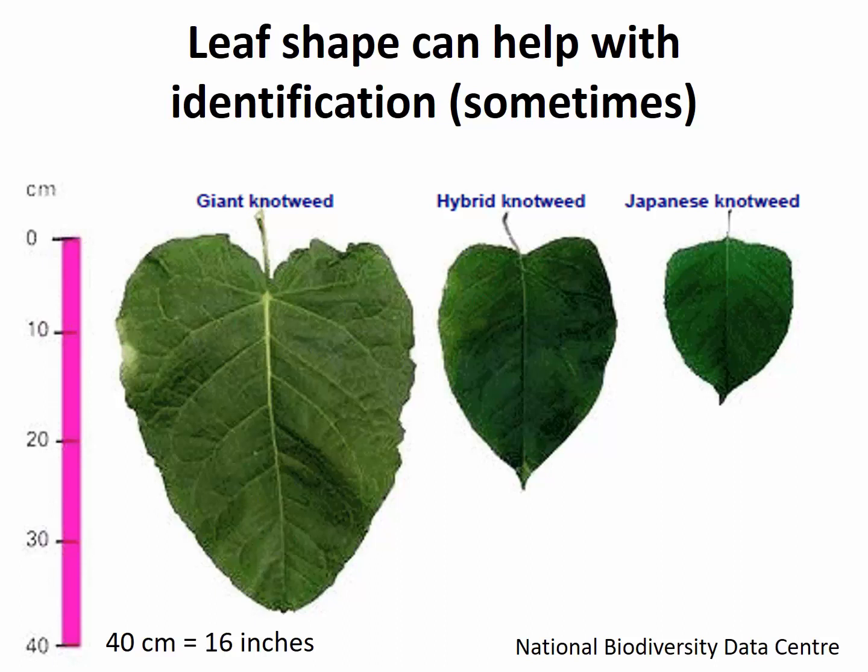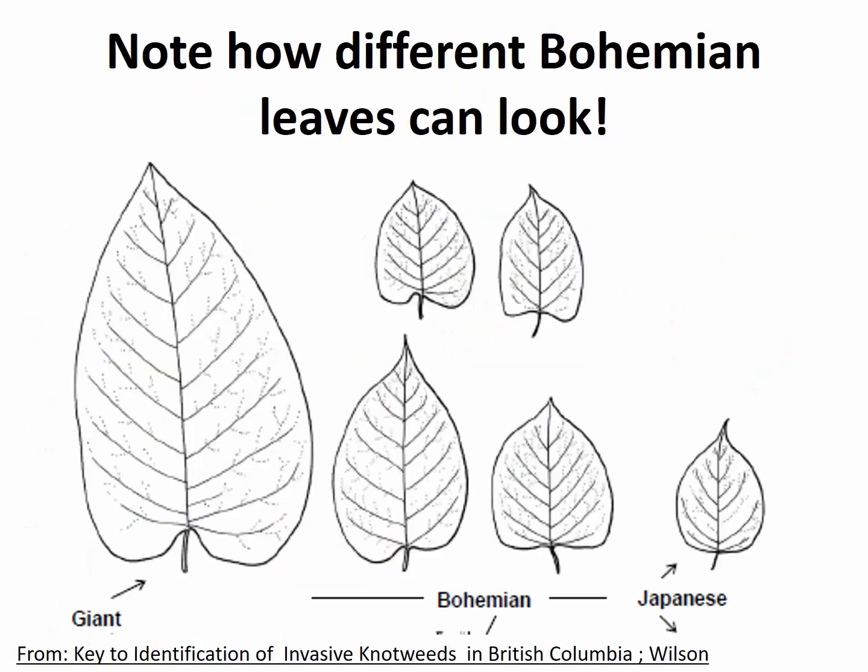Now, the hybrid Bohemian knotweed can actually look intermediate between those two species. So it can be quite difficult to identify. It's smaller than the giant knotweed, but does have some similarities to Japanese knotweed. But the problem in differentiating the hybrid, or Bohemian knotweed, is these leaves can look quite a bit different depending on how much of the genetics is giant versus Japanese, and so we can get a wide range of different looking leaves depending upon the genetics of the population. This is what makes it really, really difficult to differentiate Bohemian or the hybrid, particularly from the Japanese knotweed species.